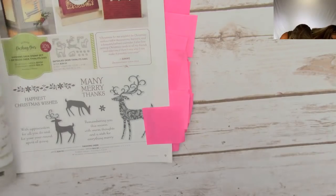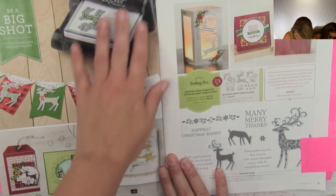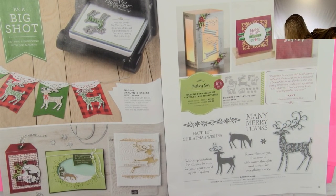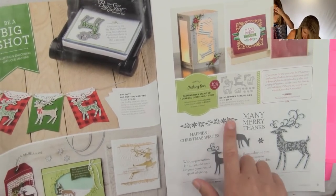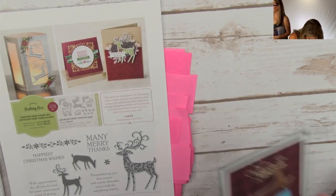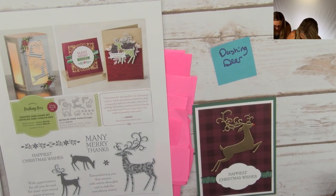All right, so swapping over to the next page, the Dashing Deer. This is definitely one of the most popular, I think, and for very good reason. I'm going to take some of these off so they're not distracting. I think this is just fabulous. This was one of my very first must-haves in the catalog, and this is called Dashing Deer. It has the Dashing Deer stamp set and the detailed deer thinlit dies, and again, you can see our reveal video where we unbox and show all of this.